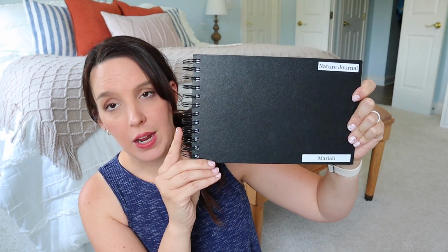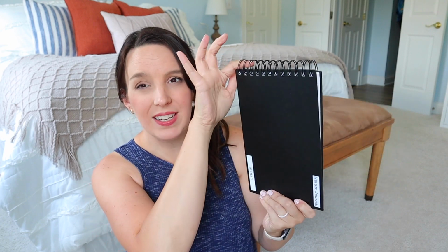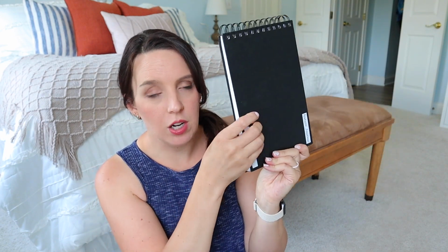I'm hoping to be a little more consistent this year and just hit it once a week if we can. So these are the nature journals that I prefer. I buy these off of Rainbow Resource. They are just small, like steno pad size, hardbound, and they have multimedia paper in them. They can be used for watercolors, for crayons, for pencils, anything. So my kids each have one of these. We've rotated through and even replaced them when need be.